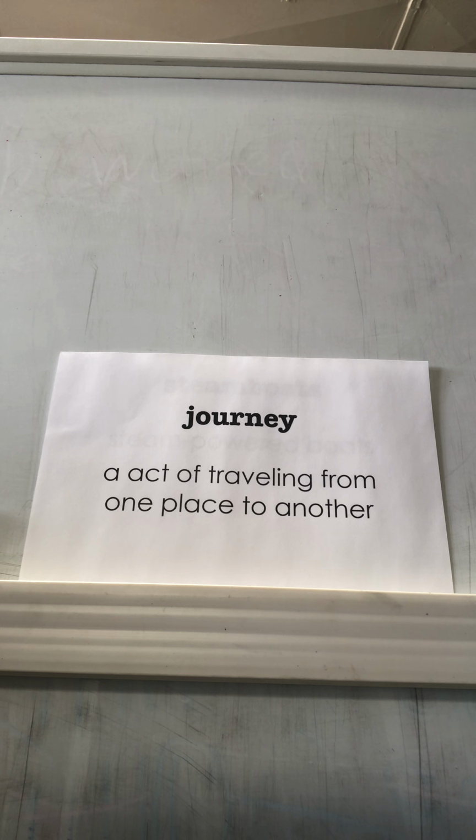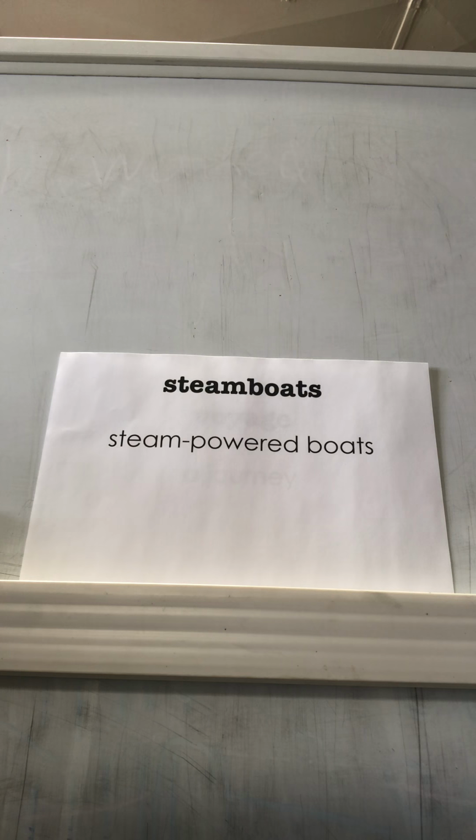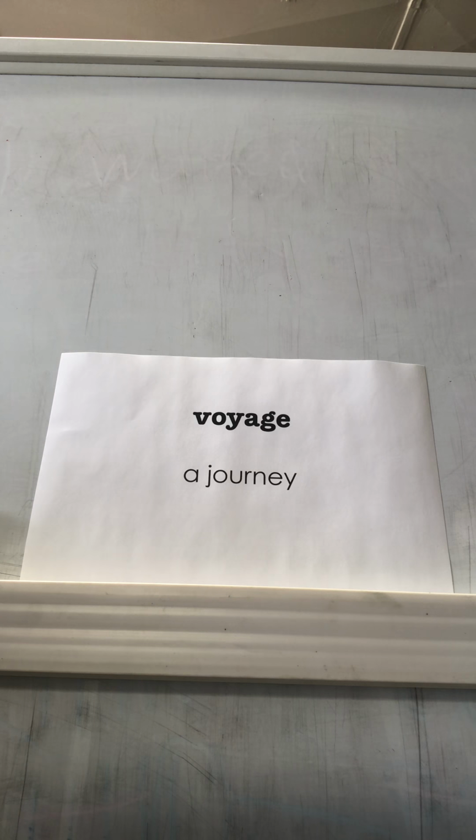Journey, an act of traveling from one place to another. Steamboats, steam-powered boats. And our final new word is voyage, and a voyage is a journey.